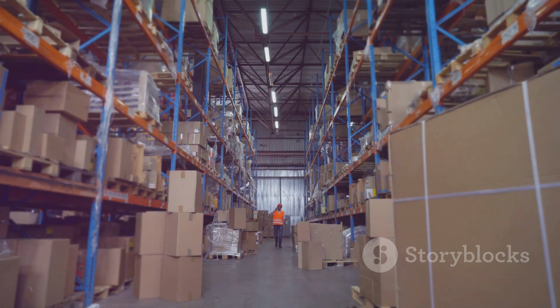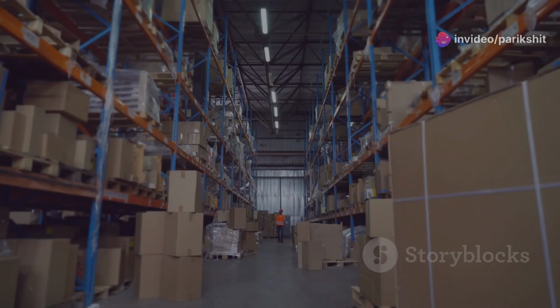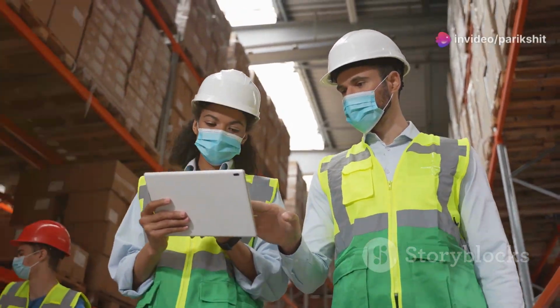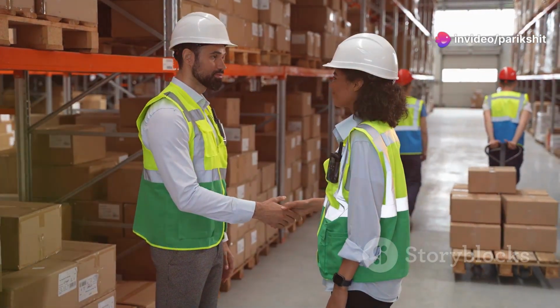Safety is not just the responsibility of the managers or the safety officers, it's everyone's job. It's about looking out for yourself and looking out for each other. So let's all do our part to create a workplace where everyone feels safe, respected, and valued, because at the end of the day, that's what really matters. Always prioritize safety. Join us in creating a safer workplace.